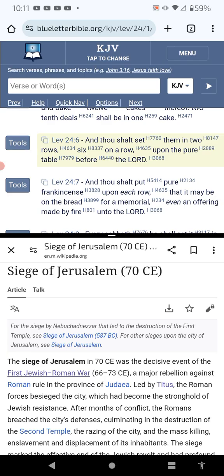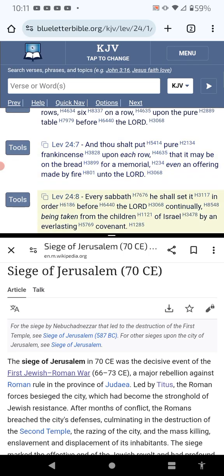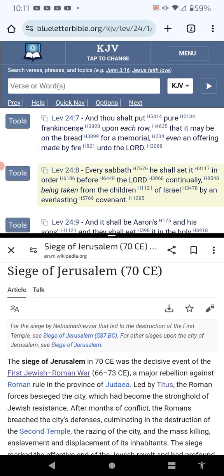It says, and thou shalt set them in 2 rows, 6 on a row, upon the pure table before Yahweh. And thou shalt put pure frankincense upon each row, that it may be on the bread for a memorial, even an offering made by fire unto Yahweh. Every Sabbath he shall set it in order before Yahweh continually, being taken from the children of Israel by an everlasting covenant.